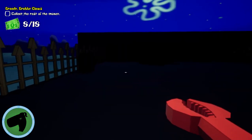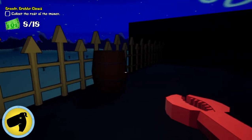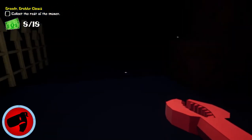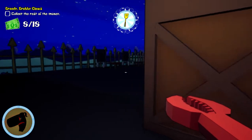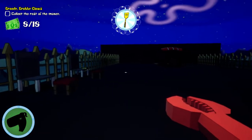And I can't... Do we have to collect that golden spatula again? Oh no, she's waking up. Oh yeah, we do. Okay. Let's get that again, I guess. Oh, more money over here.